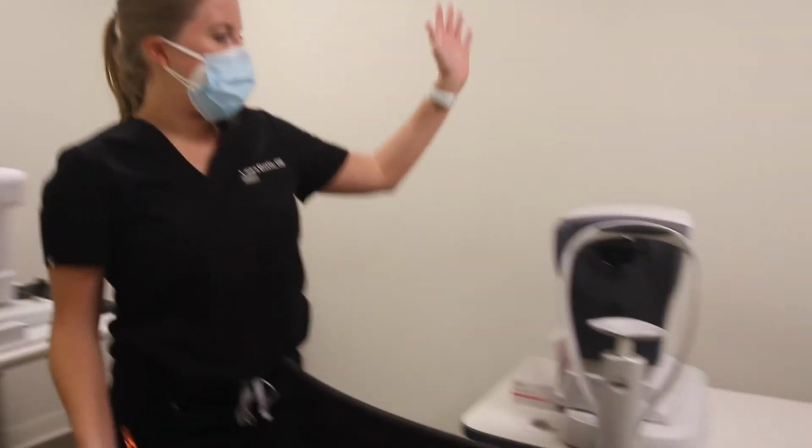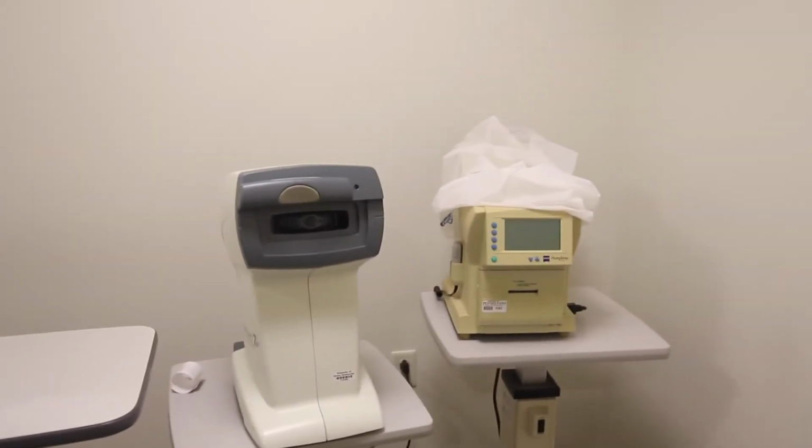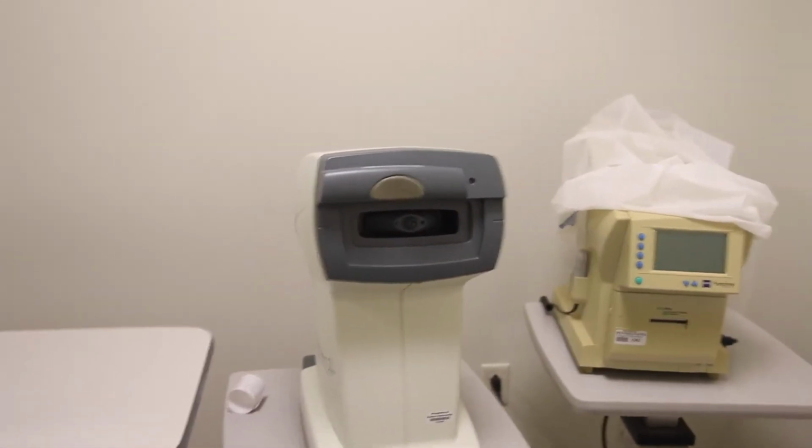Hi, my name is Laura Davis, and I'm one of the primary care ocular disease residents here. So I'm here in the pre-screening room. Here we just have an autorefractor and an NCT. Sometimes we do this on the pediatric patients, otherwise we'll just try to get like an eye care.